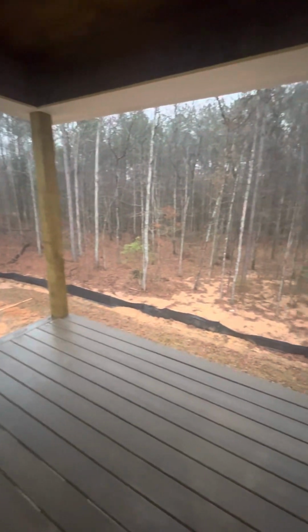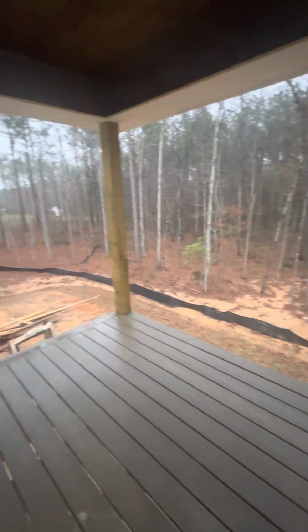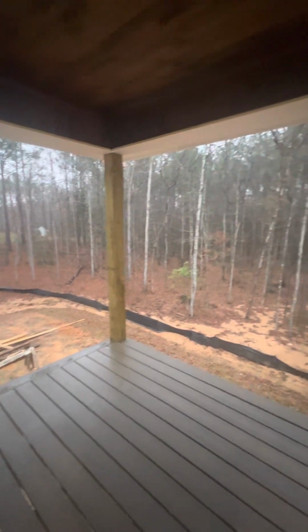And we've got some railing that's on order. We're on the second level, so we want to have our railing a little bit higher just to be on the safe side. That's important to us, and so we'll put that in right from the beginning.